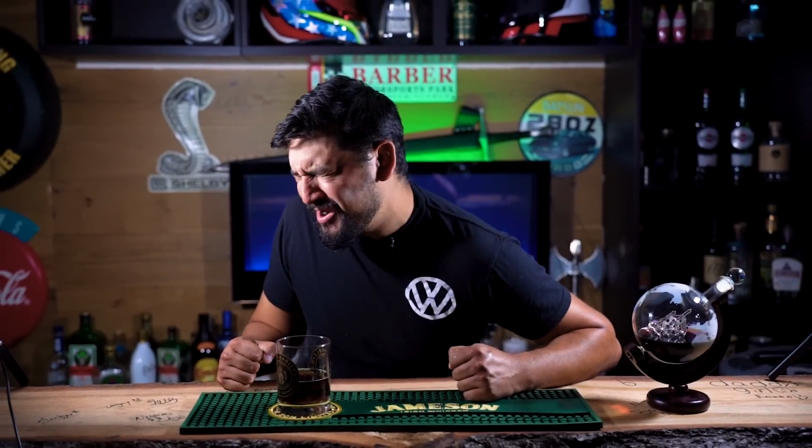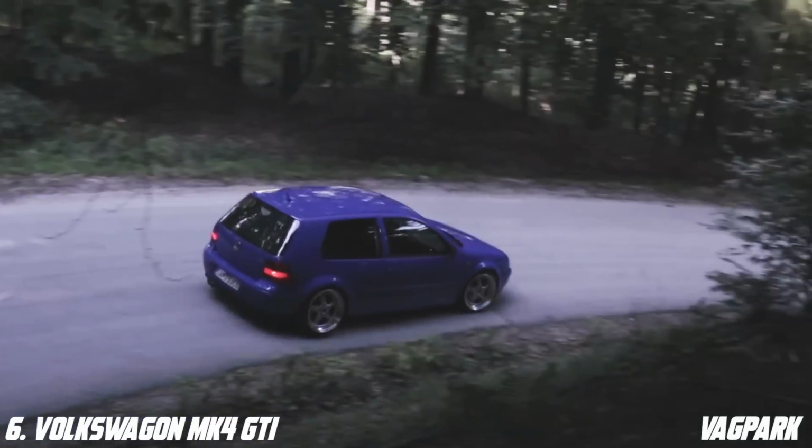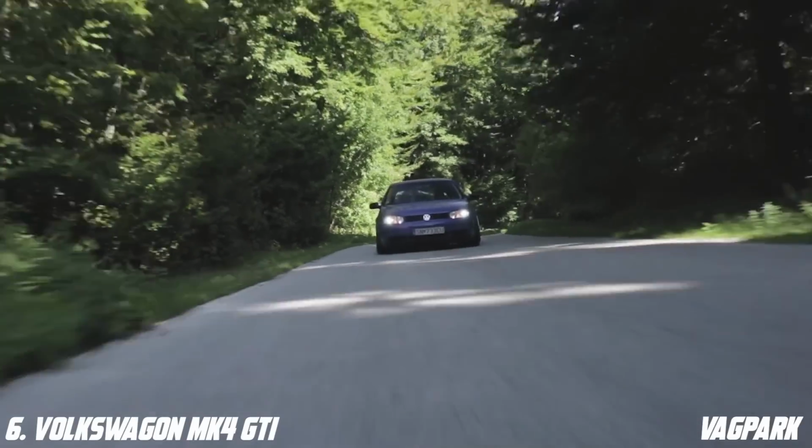This next car is gonna be a lot of fun. It makes some great noises. It's got some great sounds coming from under the hood. We're talking about the Mark IV GTI, boy! Now, if you can't tell, I'm really biased about this car. I'm a big Volkswagen fan, always have been, always will be. It's got a 1.8T, can't beat it, making 180 horsepower, having 173 foot-pounds of torque.